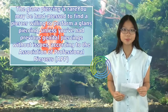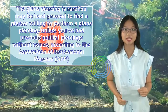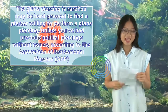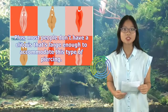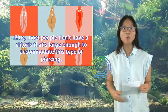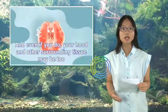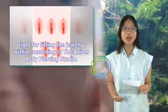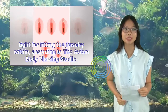The glans piercing is rare. You may be hard-pressed to find a piercer willing to perform a glans piercing, unless you've had previous genital piercings without issues, according to the Association of Professional Piercers, APP. Plus, most people don't have a clitoris that's large enough to accommodate this type of piercing. And even if you do, your hood and other surrounding tissue may be too tight for fitting the jewelry within, according to the Axiom Body Piercing Studio.